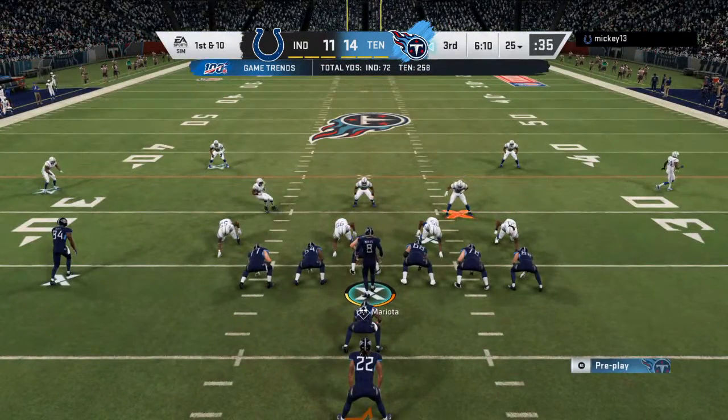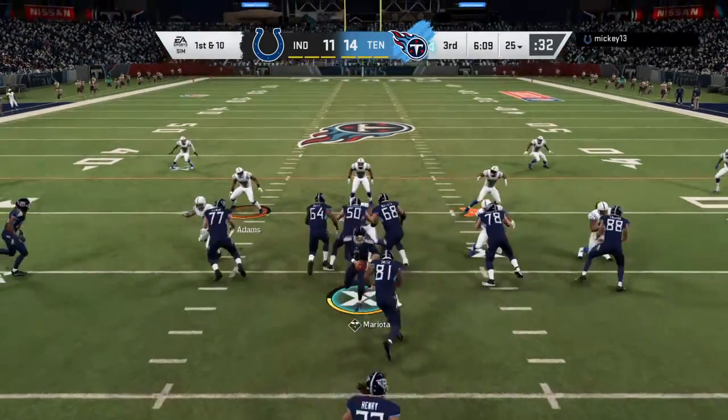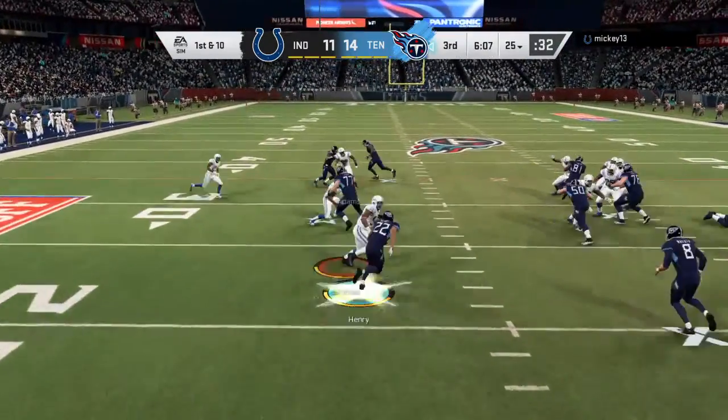The Titans offense set to begin the drive, following the pick six, and they have decent field position after throwing that pick six. We'll see how they attack this drive.